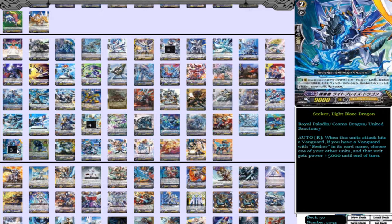Just have him attack first. If he hits, 5,000 to like your Bladeseeker on the other side. Get your Thing Saver attack, restand, get it to attack again. Oh look, I got a crit. Slap it on Bladeseeker with the power. Bladeseeker attacks, and you just went through all of that. It's a lot. It's a lot to handle.